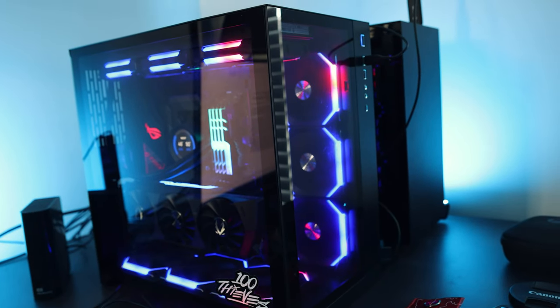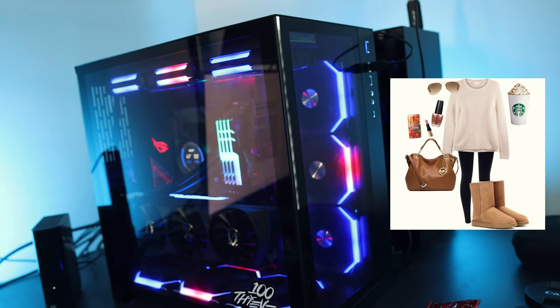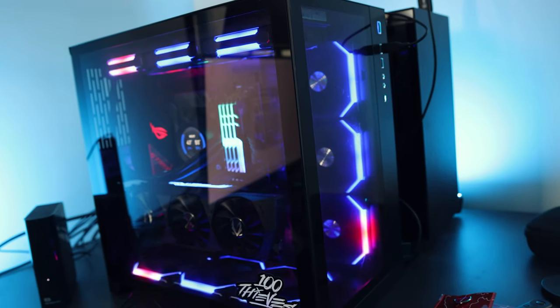This case has been pretty basic now for a couple years, but I love it for the openness, and I'm not going to switch because I don't care about being basic.